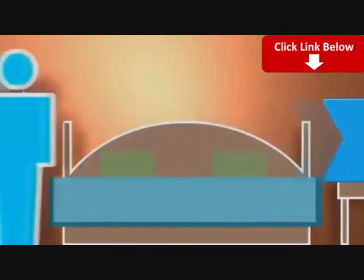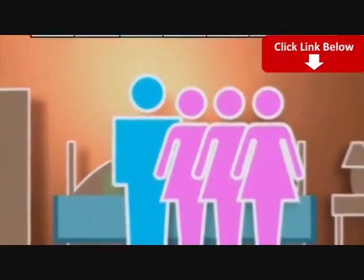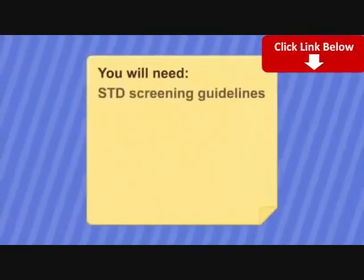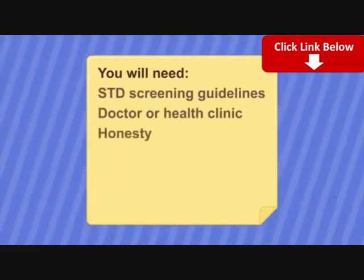For STDs. Sexually transmitted diseases often cause no symptoms, making regular screenings important if you're not in a monogamous relationship with an uninfected person. Here's how you can get tested for STDs. You will need STD screening guidelines, a doctor or health clinic, and honesty.